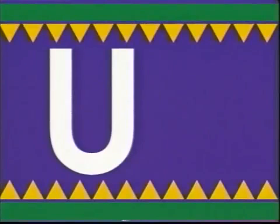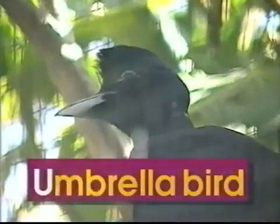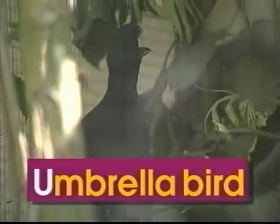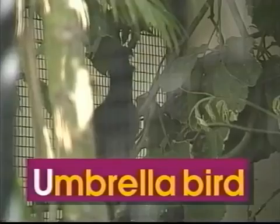U, uppercase U, lowercase u. U says /u/, like in umbrella bird. Umbrella birds eat fruits and bugs. They live high up in the trees. Their feathers are shiny black, which makes them hard to see. The word umbrella bird begins with the letter U. U says umbrella bird.